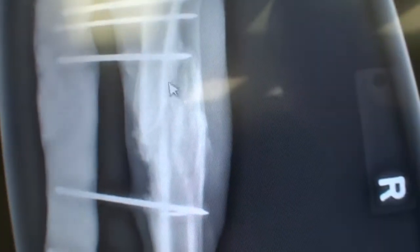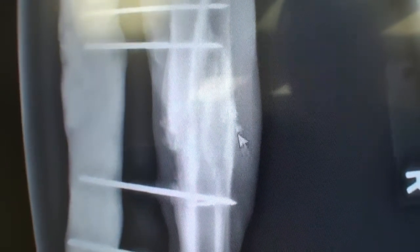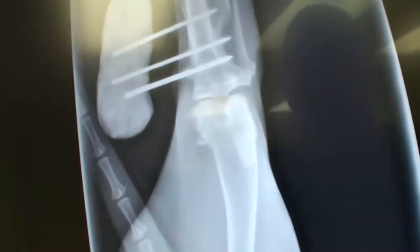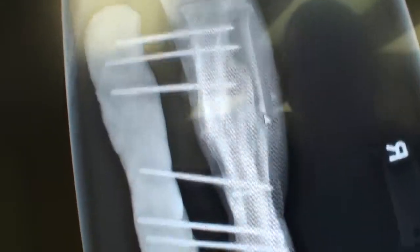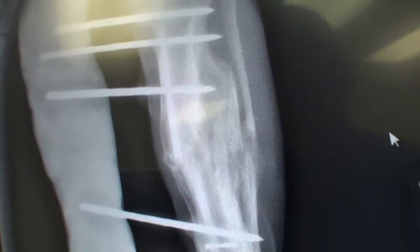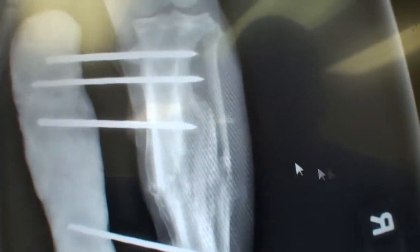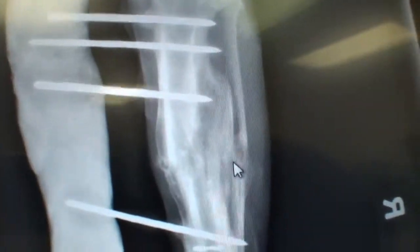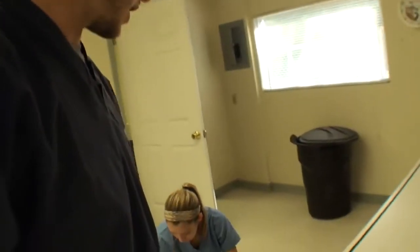Day 1, 2 months later, you can see there's a lot of bone growth coming together in here, so it's starting to heal, but I did not feel good about taking those pins out just yet. And then today she came in, and here's her x-ray from today, and the bone is growing together even better, but I'm still not 100% confident that it is all healed up. So this has been 4 months since the original surgery, and we're gonna wait a little bit longer before we pull out those pins, just so we can make sure that it heals up like it should.